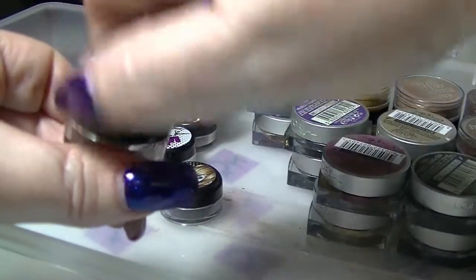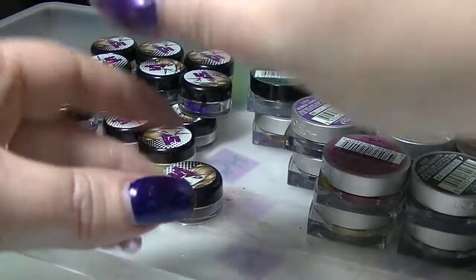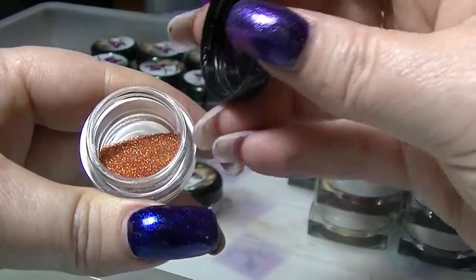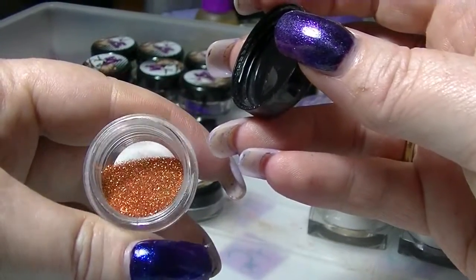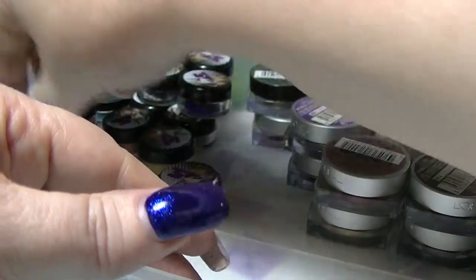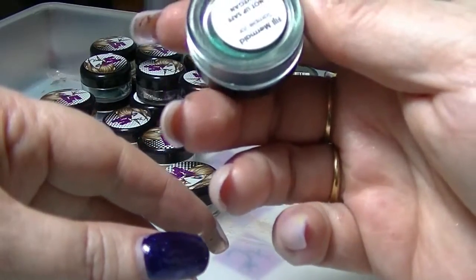And even though these are sample sizes, these would take you quite a while to use up. This one is Fire Eater. I love this. It's like a full-on glitter, but I love this. Look at that. I don't actually have any mixing medium. I really need to get some. Might be able to actually use these more easily.